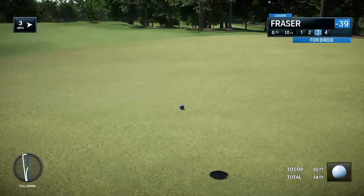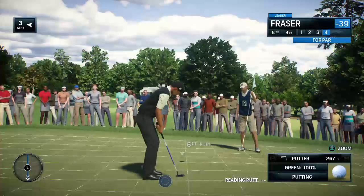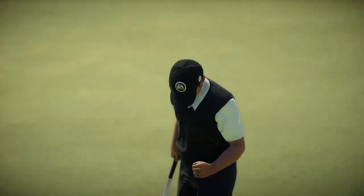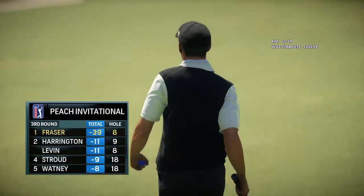Wow, that was so close, Frank. Just time to forget that one. I mean, he couldn't hit that much better. Really not much to this. The only issue would be a lack of concentration or focus. Good putt.